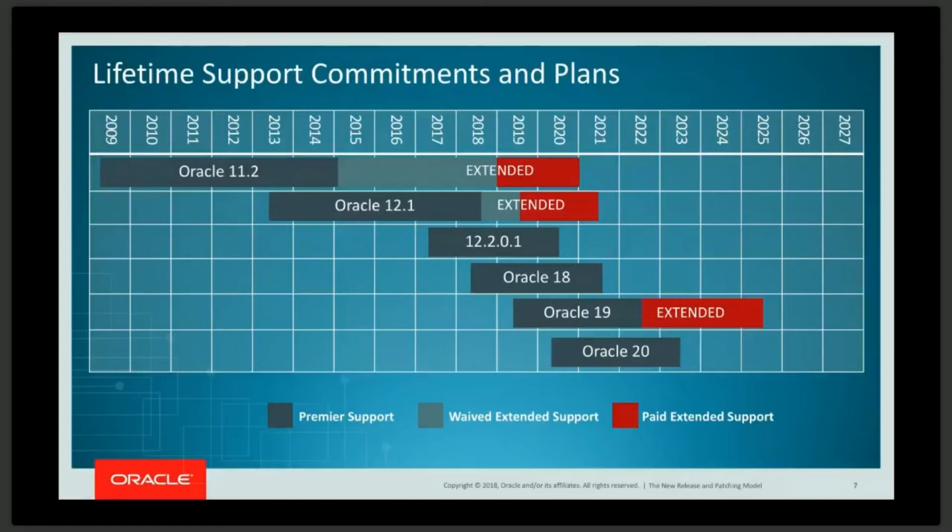Now, this is actually a little bit misleading here, because when we had, say, 11.2 and we had 5 years of premier support, that 5 years was for 11.2 as a whole. And for, say, the first release, 11.2.0.1, you actually only had support for 1 year after the first patch that came out. And then when 11.2.0.2 came out, that would get support for 2 years after the next patch set, and so on. So there's a lot of patch set releases that you don't see listed here for 11.2 and 12.1.